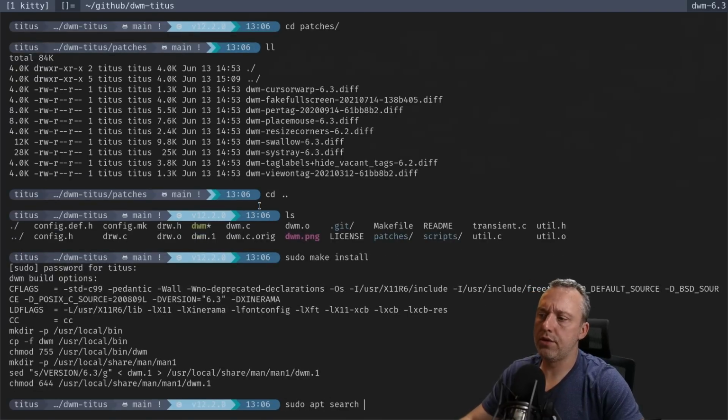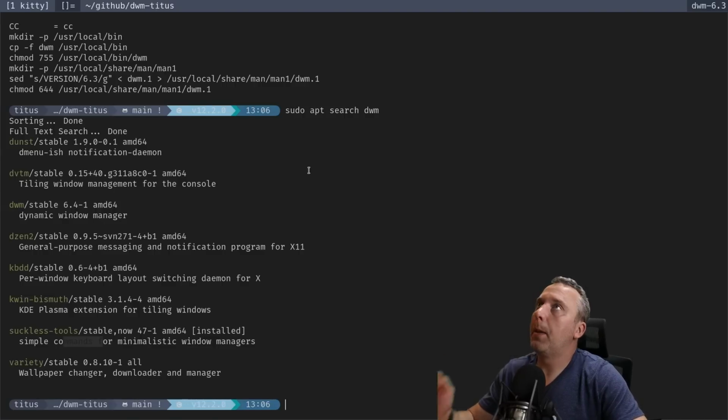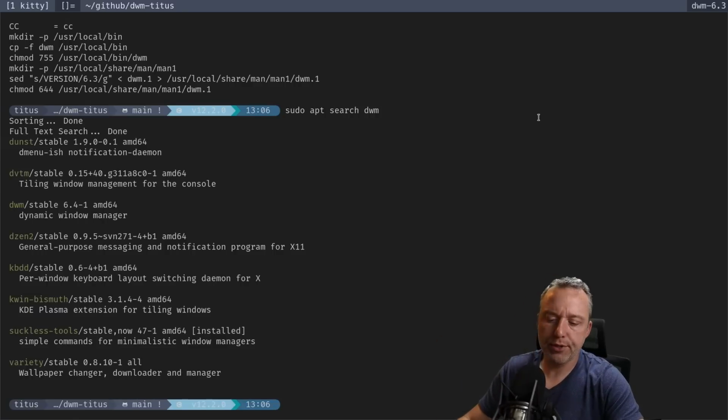Sudo apt search DWM. Is that even okay? It's not installed, so that's good. I was like, am I running the stock one? It does show the suckless tools are installed, so we might look into that. We also need to do wallpaper as well, so that should be kind of interesting. And Dunst for notifications. We probably should do that as well on this setup. Man, some interesting things.